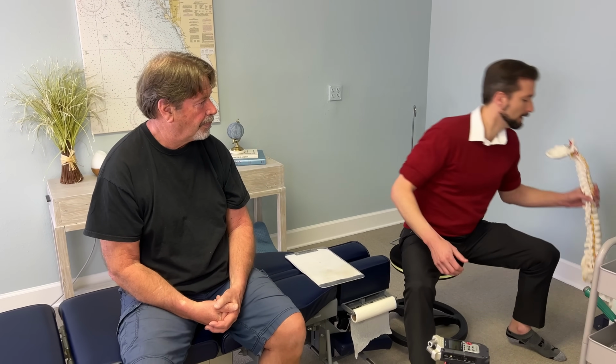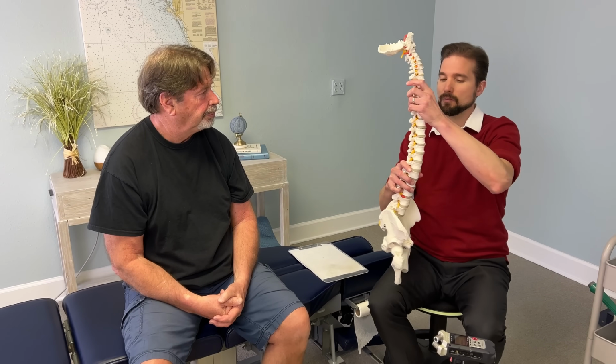What kind of imaging was taken of your spine? Any imaging? So he took x-rays of side views, front views, back views. No MRIs at all? No MRIs. No curiosity for MRI. On the X-ray we see the bones, right? We can't really get a... We do miss a lot with X-ray.